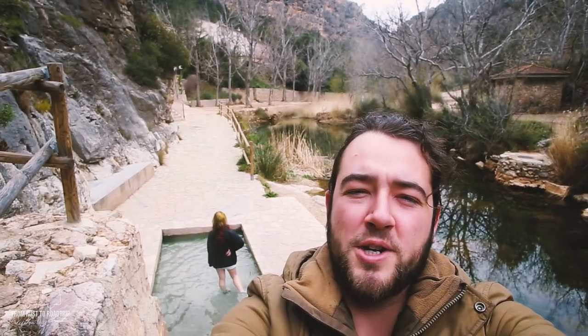So behind me is Fontcalda hot spring. We drove down an 8 kilometre mountain pass to get here. It's 28 degrees and it's only just this little shallow bath behind us.